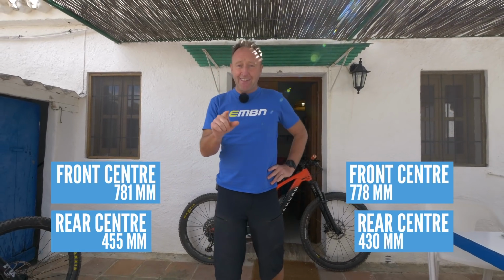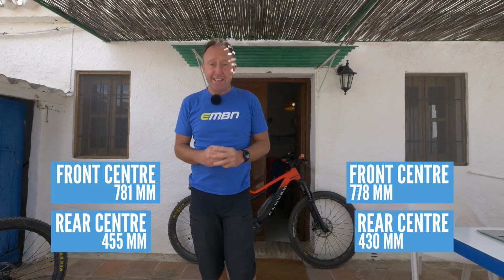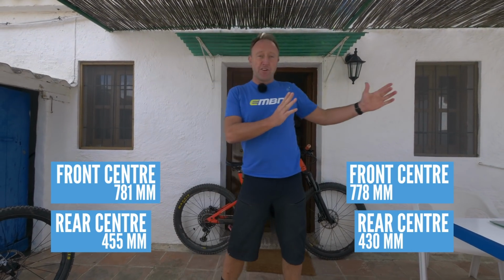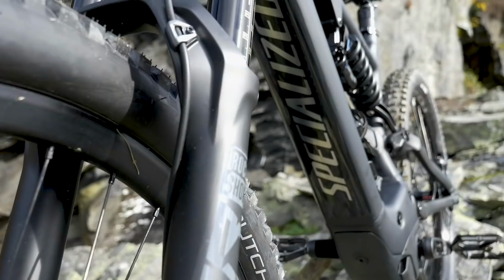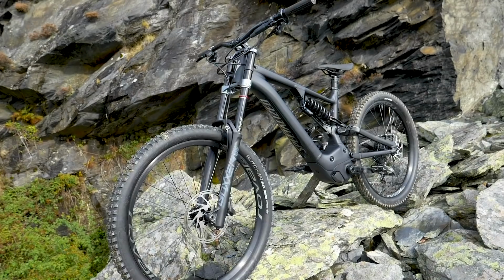Now, if you compare that to a longer travel bike, say the Specialized Kenevo, 180mm travel, now that has a longer 839mm front center and a 454mm chainstay. And the reason for that is because it's a longer travel bike and it needs that stability, and because it's being ridden in a downhill situation, it needs that short chainstay to dive in at the corners.